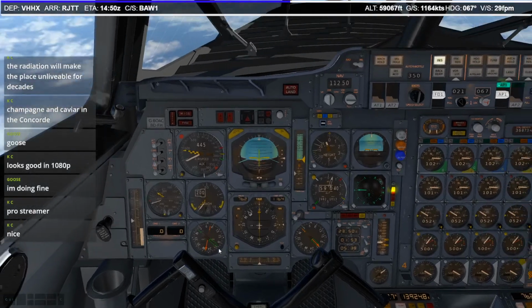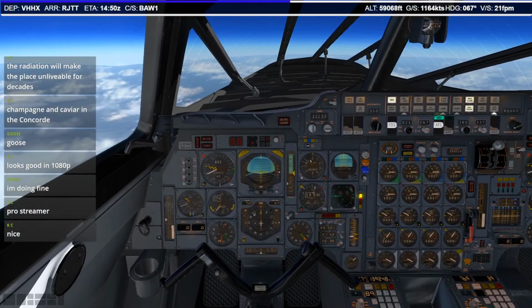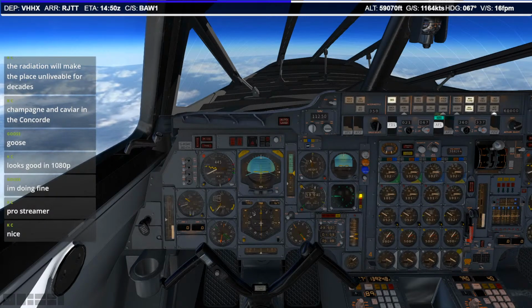59,000. We're climbing. We might get 60. I just don't know. We are now sort of approaching the southwestern coast of Japan, so we might not make it up there.